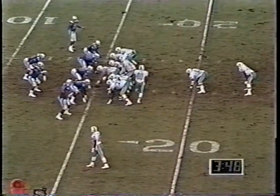3rd down, and it's a big one. Less than a yard for the Dolphins. Pitch back. Kirby, the rookie from Virginia, breaks it more. He might go in. He does. And Miami takes the lead.